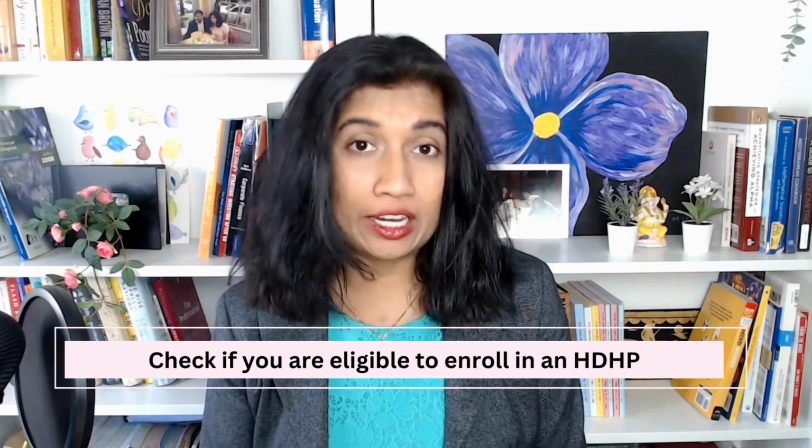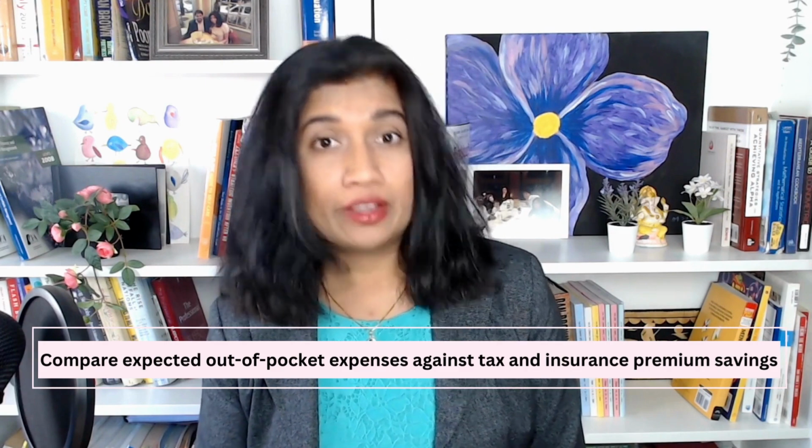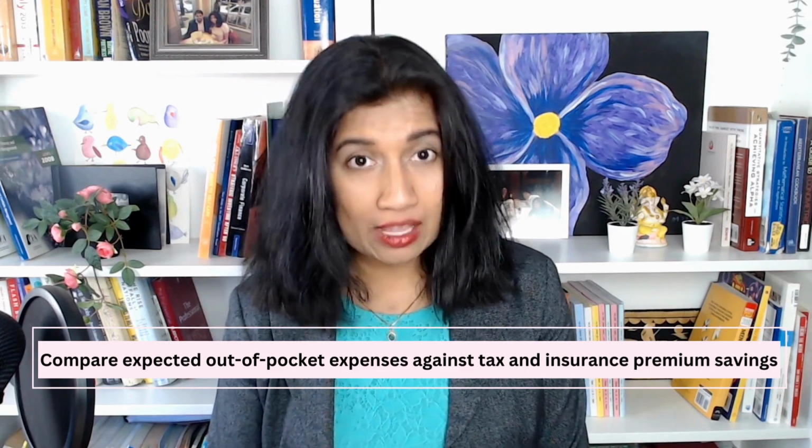If you like the benefits of an HSA, the first step is to check if you're eligible to enroll in an HDHP. Most employers won't allow you to change your health insurance until open enrollment, unless there is a qualifying life event. Also, those enrolled in Medicare are not eligible to enroll in an HSA. The next step involves some math. The easiest thing to compare is whether your out-of-pocket expense will be lower or higher than the sum of the tax savings and the insurance premium differential.